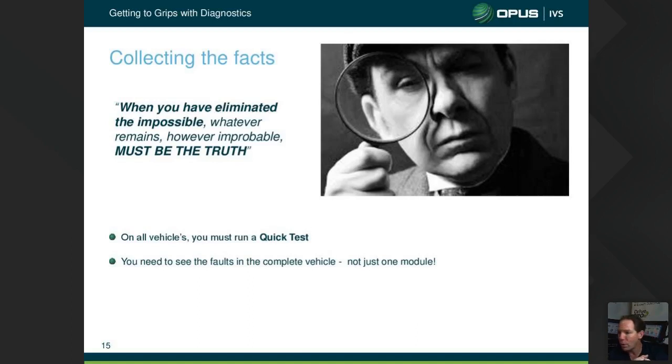For those of you that have the AutoLogic, and I'm not sure who's got one here, I know some of you have used them. The quick test on Volkswagens is a not so quick test because there's a lot of modules it's got to interrogate. On a BMW, a quick test is a quick test. It takes about 30 seconds and it gives us lots of information. But it gives us some information from every module.